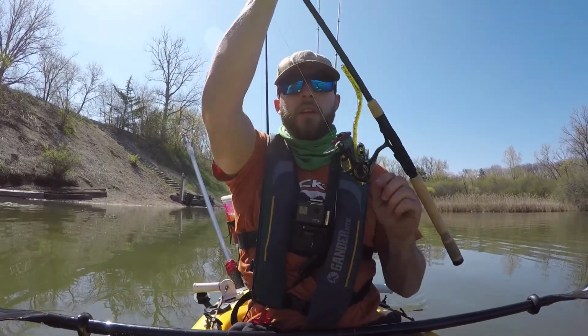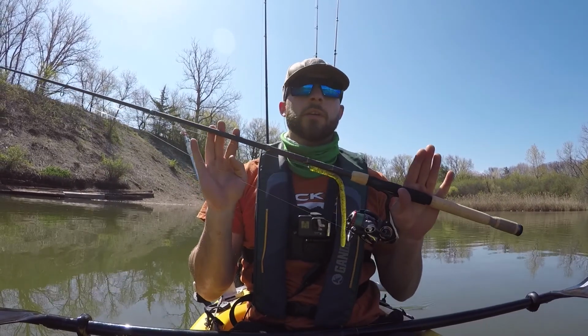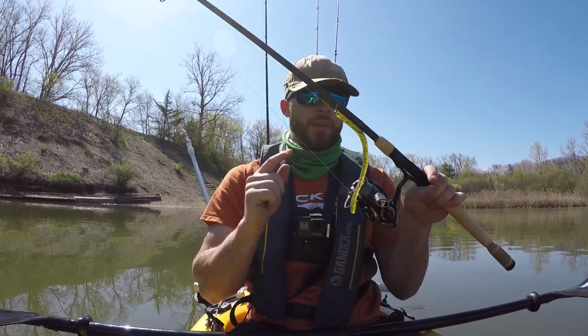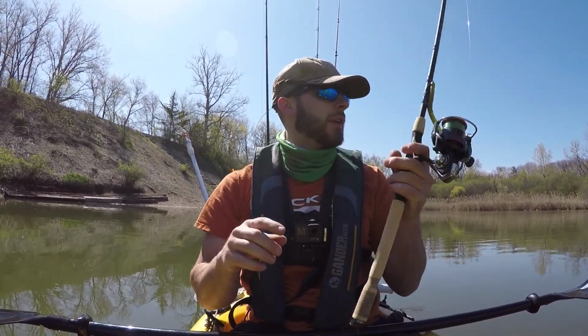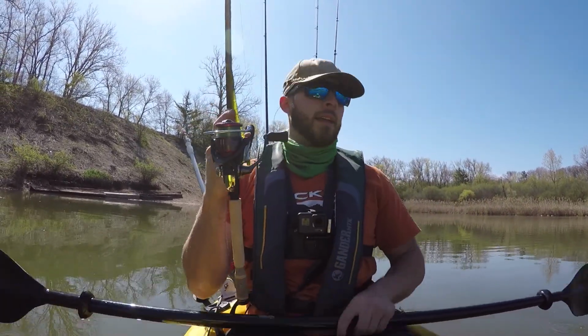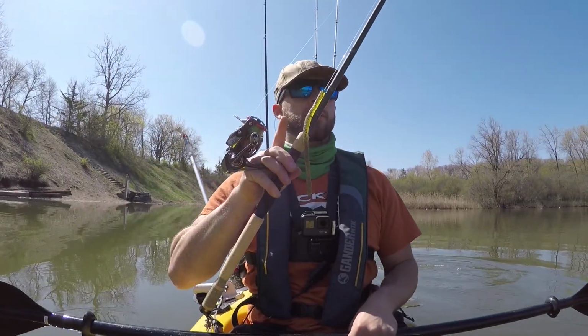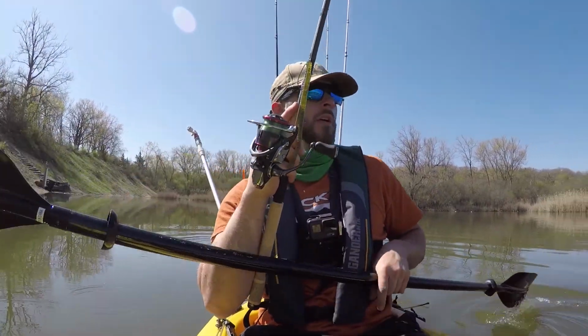Got a new combo here. This is my 7-foot medium heavy Fenwick HMG spinning rod, and I have it paired with a Daiwa Fuego 2500 series spinning reel, and I am throwing my number one worm of all time, little Zoom Magnum Trick Worm.